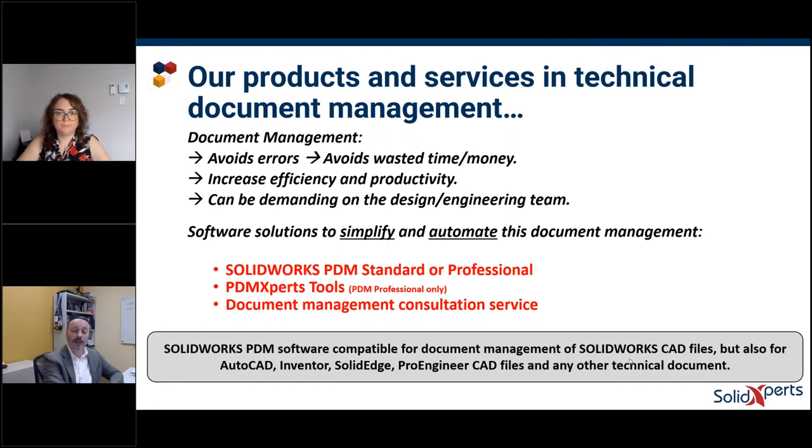A little note here: PDM is compatible with other CAD files besides SolidWorks, like AutoCAD, Inventor, Solid Edge, Pro E files, with some limitations sometimes. But if you have a lot of files that you'd like to move into the SolidWorks environment, that'd be fine. We can help you and do it for you.